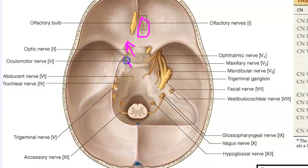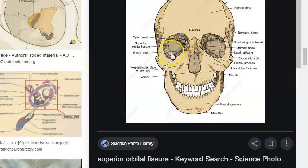The exit for the oculomotor nerve, that is the third cranial nerve, is the superior orbital fissure. Also the trochlear nerve, also superior orbital fissure. Even the trigeminal nerve, the first part is the superior orbital fissure. Okay. So 3, 4 and 5 part 1 are all superior orbital fissure. Even 6th nerve, that is abducens nerve, is the superior orbital fissure. Okay, they come out from the superior orbital fissure. Here you can see the superior orbital fissure.